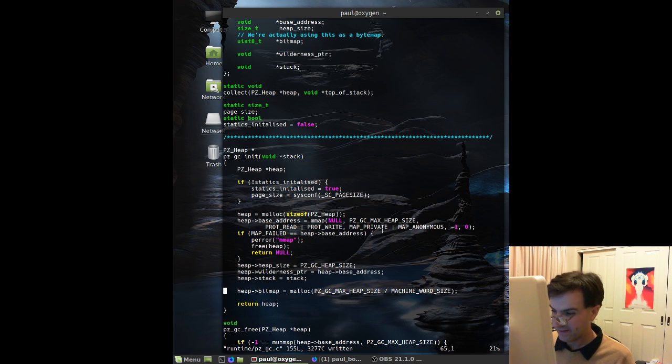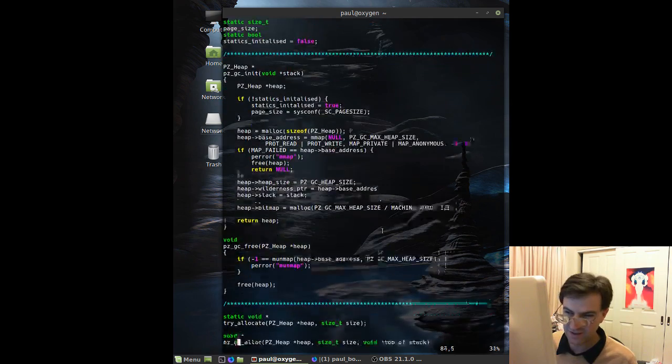I'm not necessarily placing 1 byte per object, but 1 byte per potential place where an object could begin in the heap. So if an object is present in that location, we'll set like the first bit to 1, to tell us that that's the beginning of an object in that heap location.